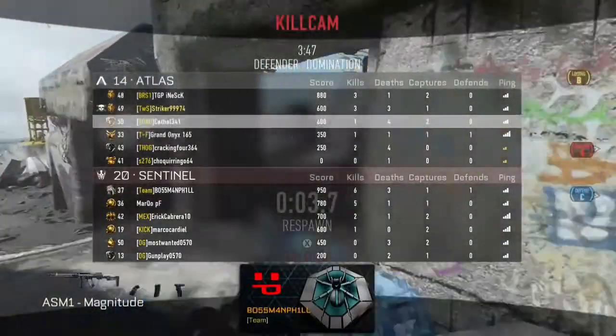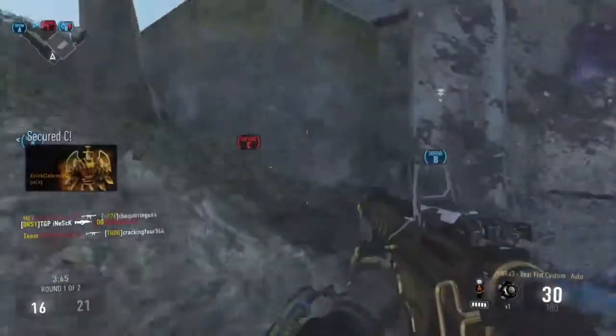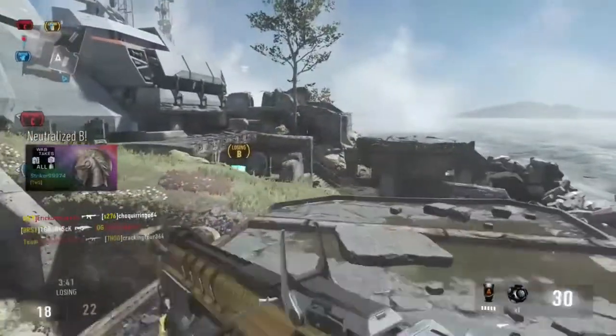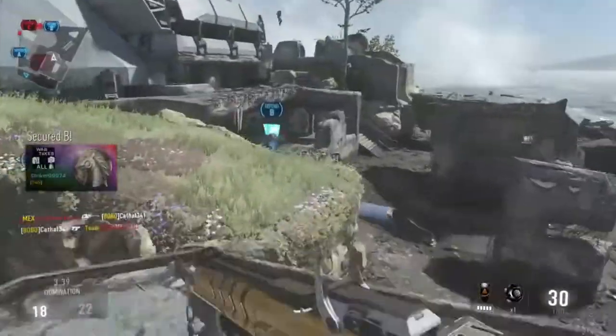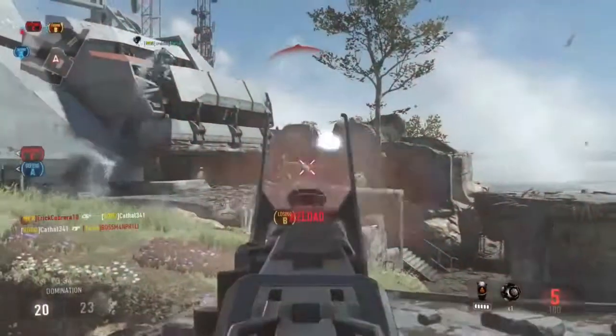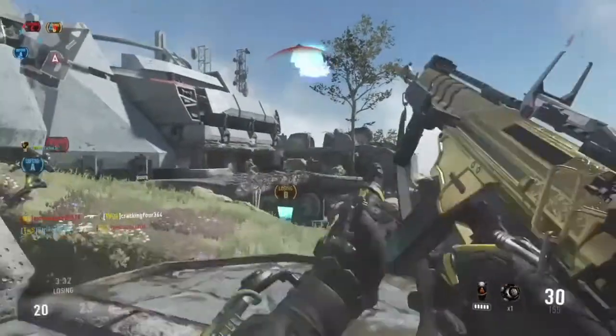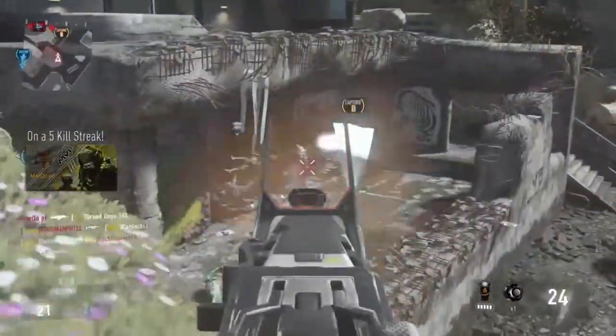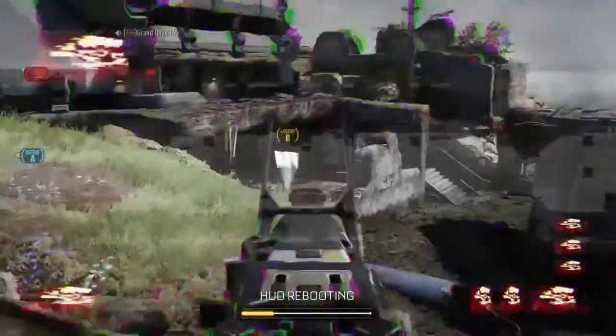I think the hipfire was really the key selling point of this gun, because it has even tighter hipfire than the normal gun. I don't 100% know what they were thinking when they were making this gun, but it's definitely a fun-to-use weapon. Like I said before, there's an integrated red dot sight on it, meaning you can't remove it. It's permanently on there. It's very nice because it doesn't take up a spot, and you can have an extra grenade or an extra score streak. If you're like me and you run 5 perks, this is very nice to have, an integrated attachment.